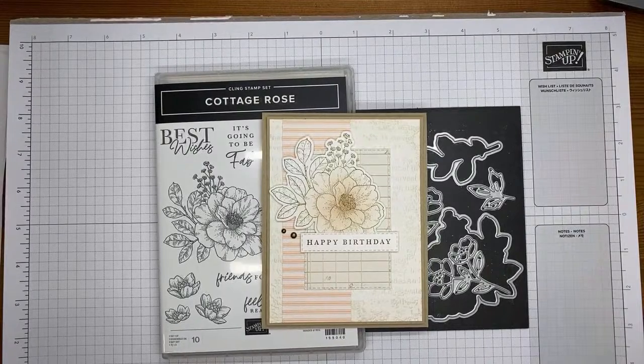With the Cottage Rose stamp set bundle, which is one of the pretty bundles from the current annual catalog that just started, I guess it was a couple weeks ago in early May. And it's one of my favorite bundles. Like I said, I think it's really pretty.